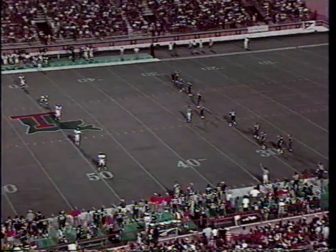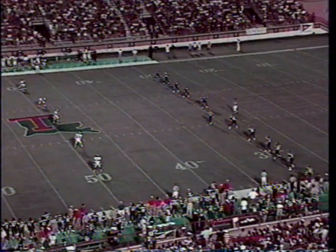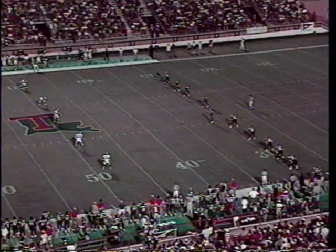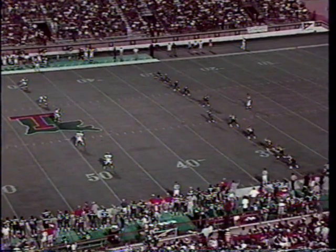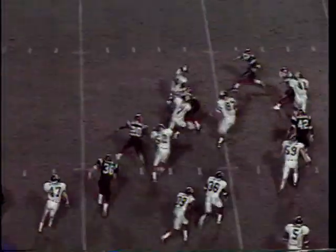What a great drive. 14 plays, 63 yards. There were 3 third down conversions and 2 fourth down conversions to keep the drive alive. As Dave told you, a 9-yard pass to Daig for the touchdown, 30-17. Short kick again. At the 20, it's taken on a return by Taylor at the 30.